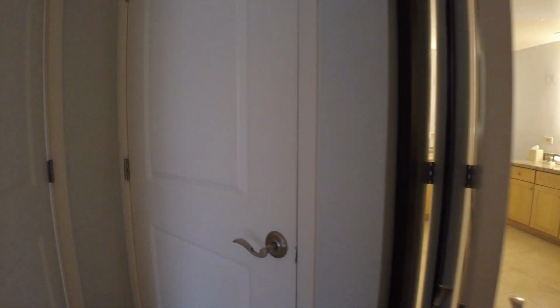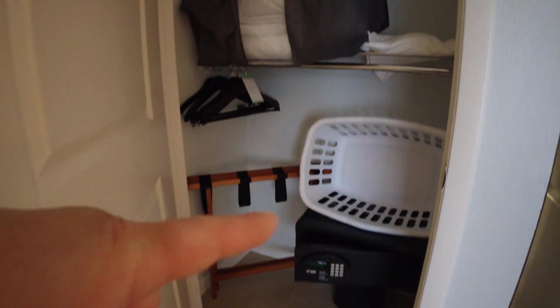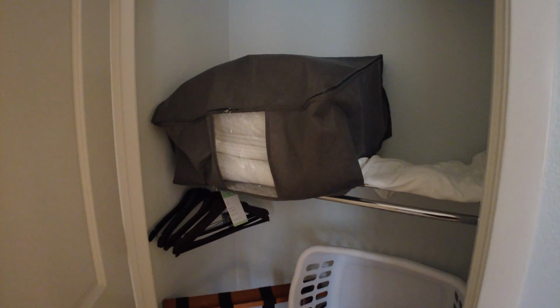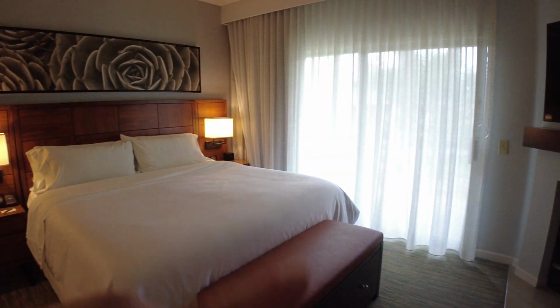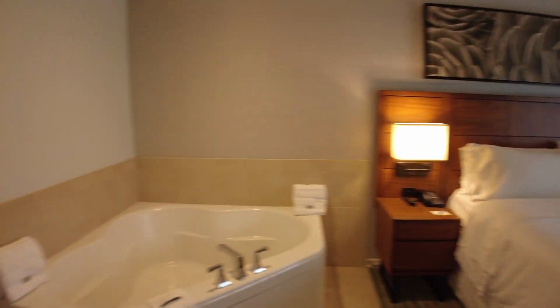Now in here also, they do have a closet, so some places to hang some clothes. You do have the in-room safe there, luggage rack, some additional bedding, most likely for that sofa bed in the living room. But that is the bedroom. It does also step out to the patio area, but we're gonna take a look at that at the very end. We'll go out through the living room.